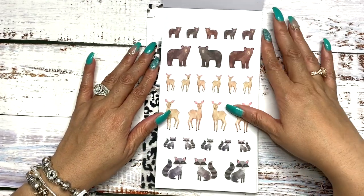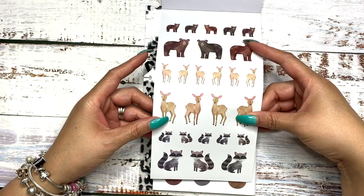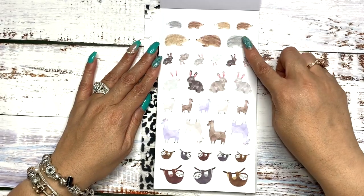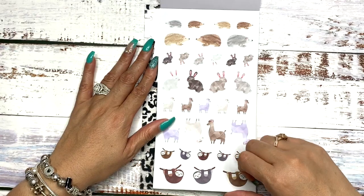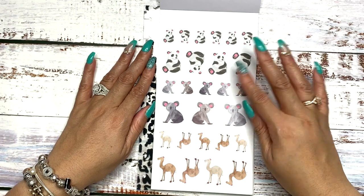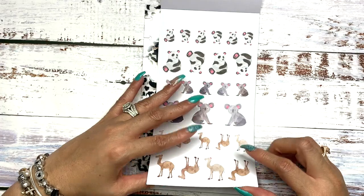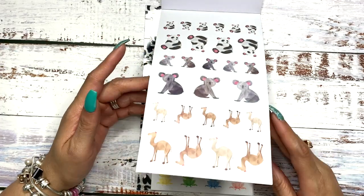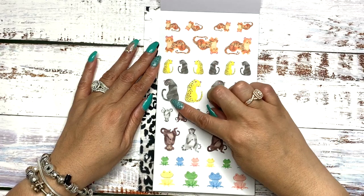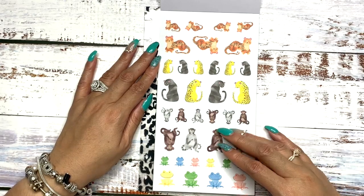Okay, we have a bear. And then we have deer, and then we have Ricky Raccoon. Okay. All right. We have the little possum and bunnies and llamas and sloths. So we are okay there. Okay, we're getting exotic. We got a panda, koala, and a camel, but his hump is not that prominent. But okay, still a camel. All right, we have tigers and then a panther, I guess. Yeah, he's kind of a black panther, and then the leopard. And then we have some little monkeys, and then toads, frogs.